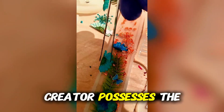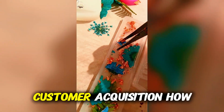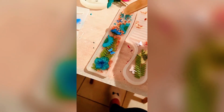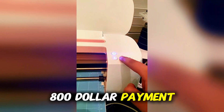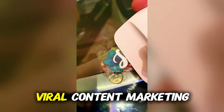So assuming the creator possesses the mastery to justify the price, the fundamental business challenge remains customer acquisition. How does a home-based artist convince a stranger on the internet to pack their most precious, irreplaceable memories into a cardboard box, ship them across the country, and wire an $800 payment? In this specific economy, that level of profound trust is engineered almost entirely through highly strategic viral content marketing.